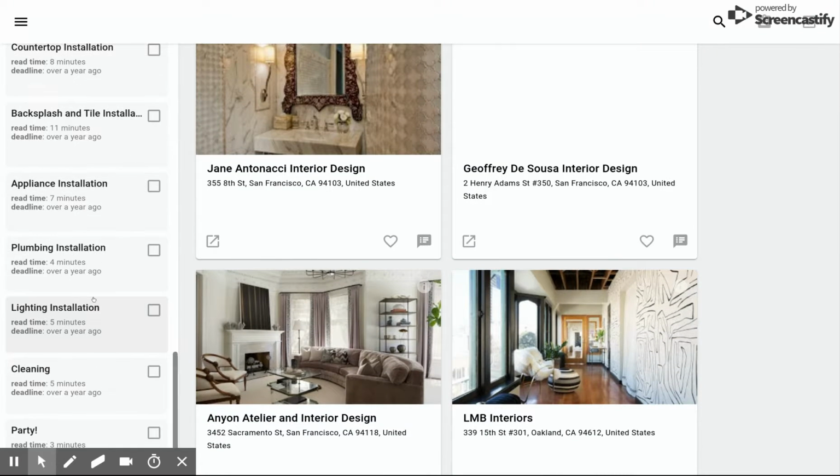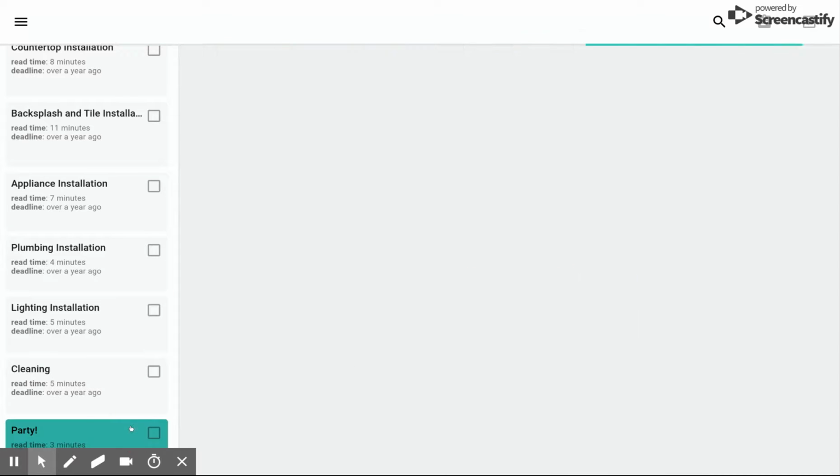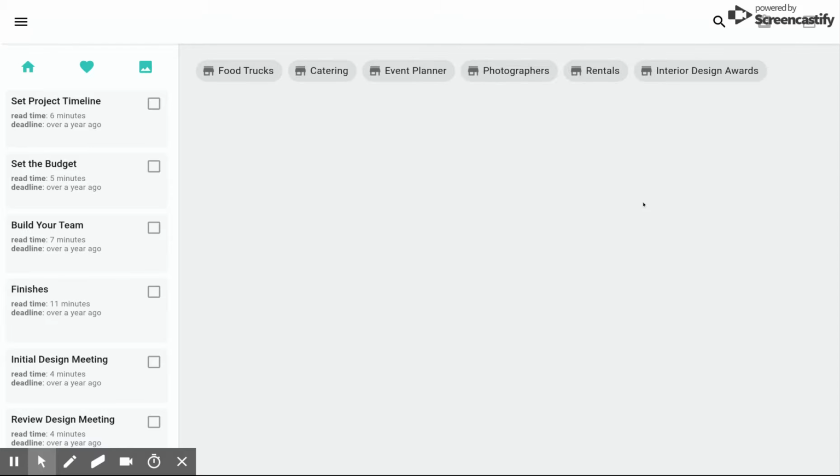This is remodeling your home and all the things you're going to need along the way, even down to the details of the last step, which is having that party and showing off your new kitchen.